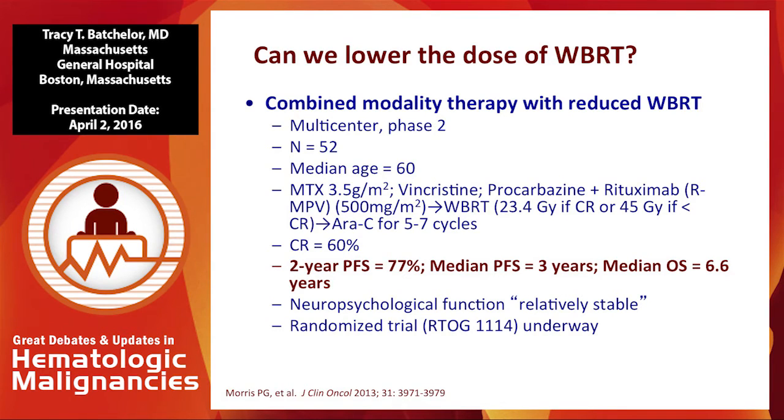This was the group out of Memorial. About 50 patients, the median age was 60. They used their regimen, the so-called RMPV regimen. All these regimens are built around methotrexate, rituximab, methotrexate, procarbazine, vincristine. After induction, they received whole brain radiation, but at a reduced dose, 23 gray versus the normal 36 or 45 gray if you had a CR.